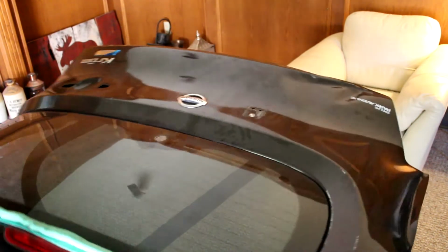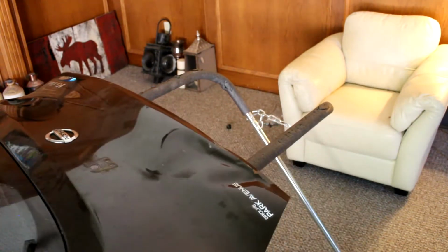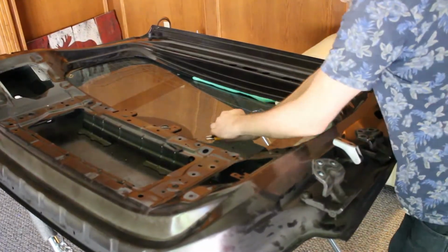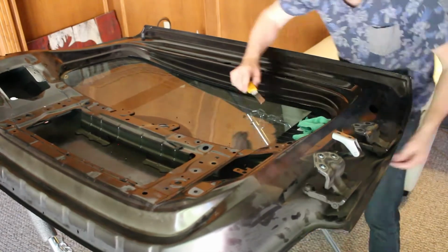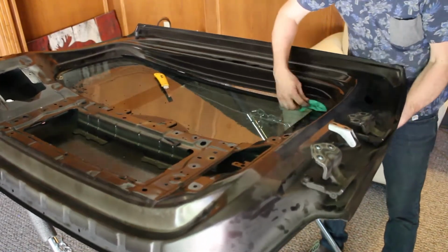So now we will flip it back over. And I'm going to try the exacto knife. I'm gently cutting away the sealant that runs along the bottom of the window. I'm not worried about the door, it's scrap, it's getting the window out in one piece. It's toughened glass, so if it goes, it's a mess.